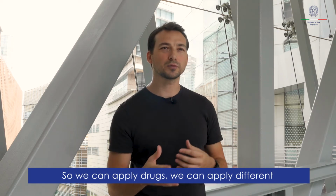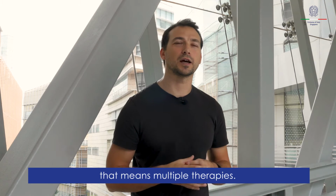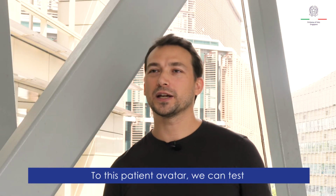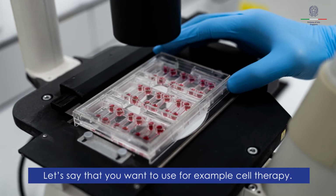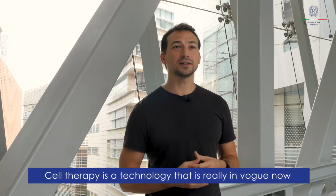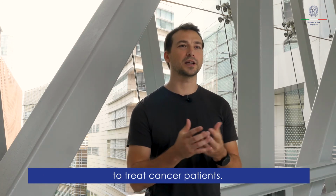So we can apply drugs, we can apply different types of therapy or co-therapy, that means multiple therapy. Through this patient avatar, we can test different types of technology. Let's say that you want to use, for example, cell therapy. Cell therapy is a technology that is really in vogue now to treat cancer patients.